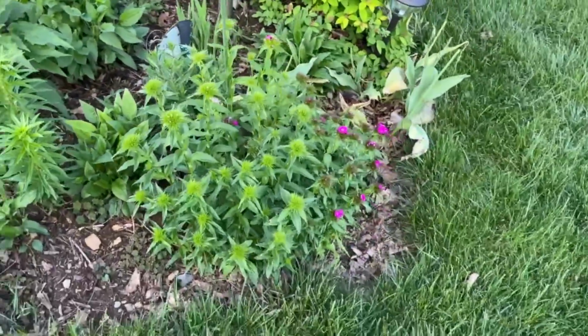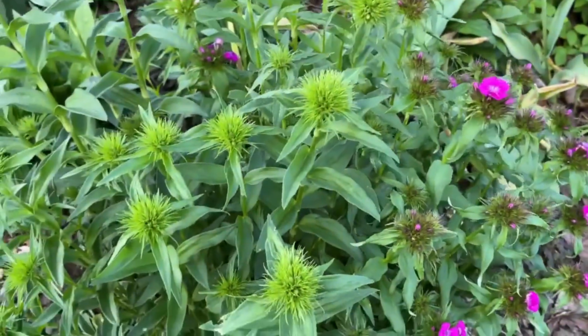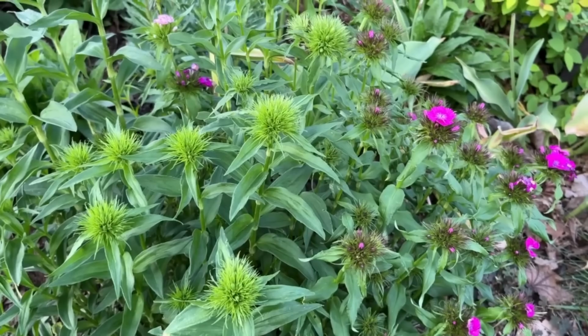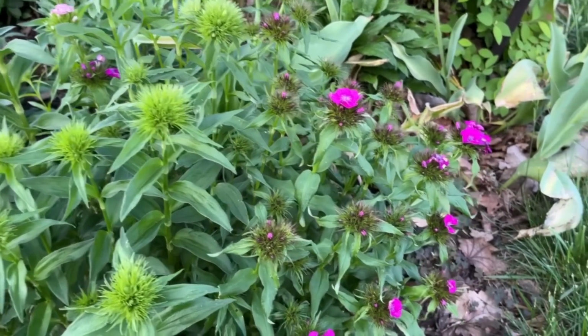For example, this is Sweet William. Oh my goodness, it's open already. This I did from the dollar store seed. It's a biennial. So the first year I did it, did it bloom? I don't think it bloomed. The second year it bloomed, and this is the third year and it's blooming again.